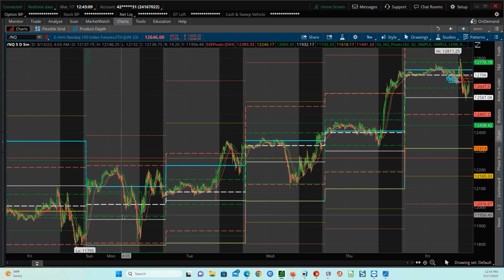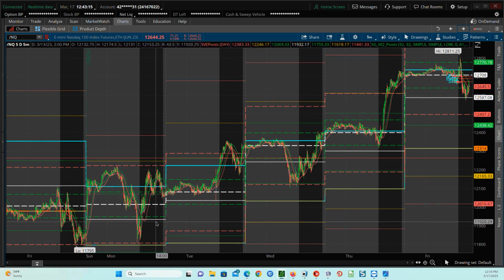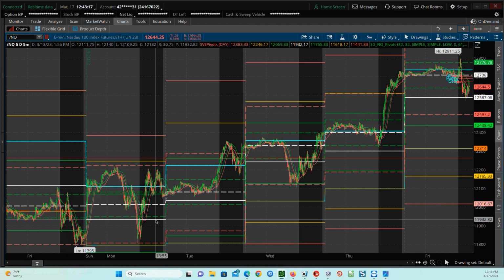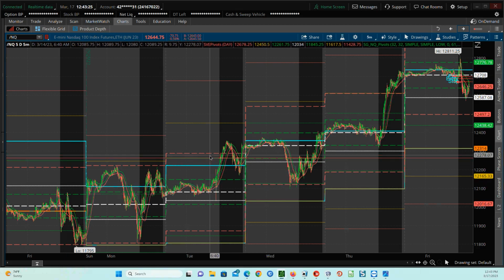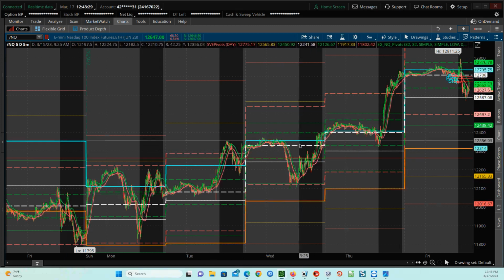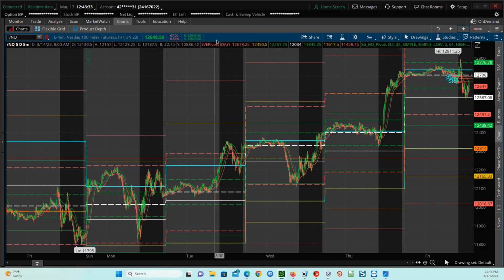Another one of my rules that we're going to be seeing on here is pivot. Where is pivot? This is pivot up here on this one right here. Pivot is the white line. This dashed white line here is actually the opening line. These high lines are my custom pivot lines. The dashed lines are my custom pivots. The solid lines are SVE pivot. SVE is the pivot that I like using on the index.